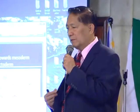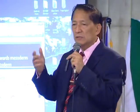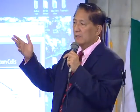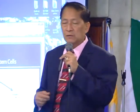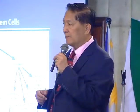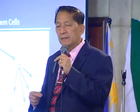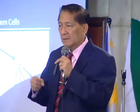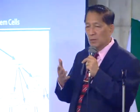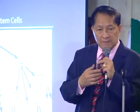Like the bone marrow has two kinds of stem cells. The hematopoietic stem cells, which become red blood cells, white blood cells, and platelets. And the bone marrow also has what we call the mesenchymal stem cells. The bone marrow mesenchymal stem cells, or bone marrow stromal cells, can become cartilage, bone, muscles, connective tissue, and fats.